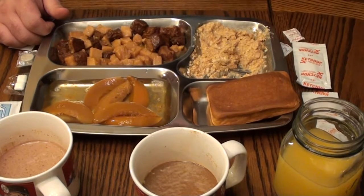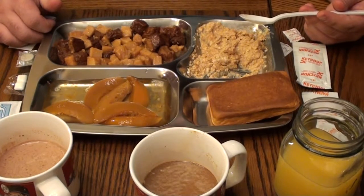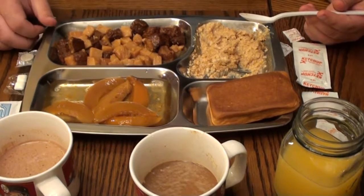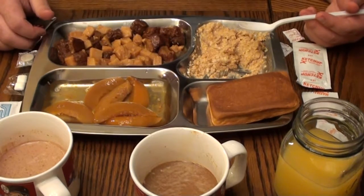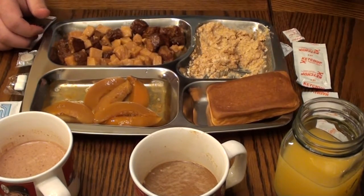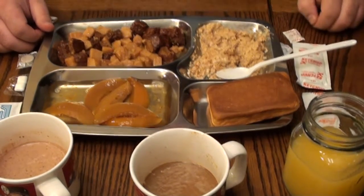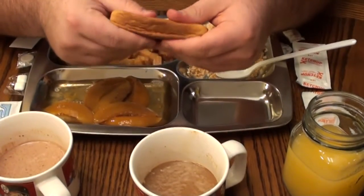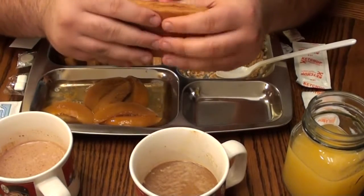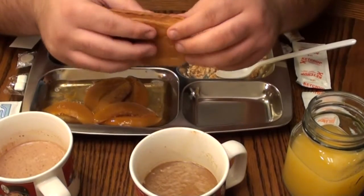Let's give this a shot. Tastes just like normal oatmeal you'd leave out for an hour or two and it becomes like glue. That's just exactly how it tastes. Not too bad. There we go. Alright, so now the bread, like I said, pretty spongy, but since I'm getting some air into it now, being left open for a short period of time, it is starting to dry out rather quickly.